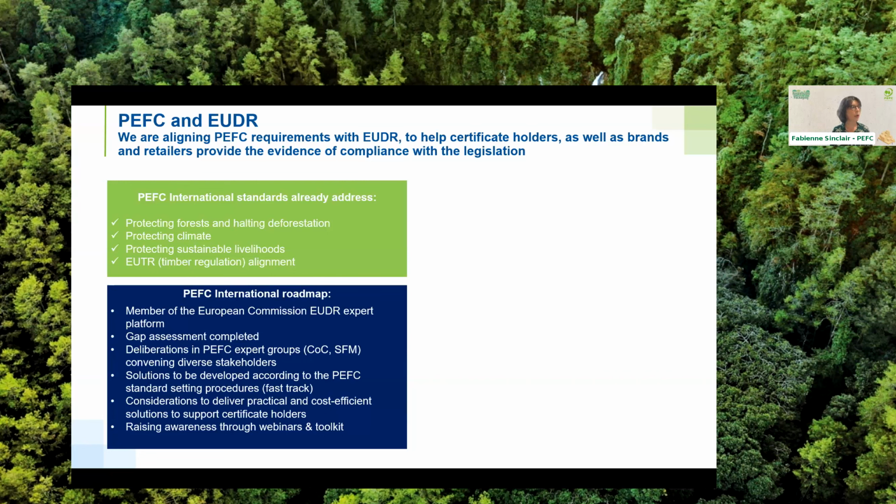We are also developing solutions according to our standard setting procedures. We have very strict procedures. Typically, it takes us up to 2 years to do a standard revision. We know we don't have that time, and therefore we have a fast-track approach that has been approved by our members. We also have consideration to deliver practical and cost-efficient solutions to support certificate holders.